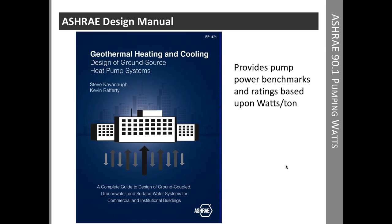I use this manual quite a bit as a benchmark. This is a pretty new manual. I think it came out in 2015. It's the Geothermal Heating and Cooling Design Guide from ASHRAE. Steve Cavanaugh and Kevin Rafferty have had a lot of experience over the years in designing systems. There's a really nice benchmark.